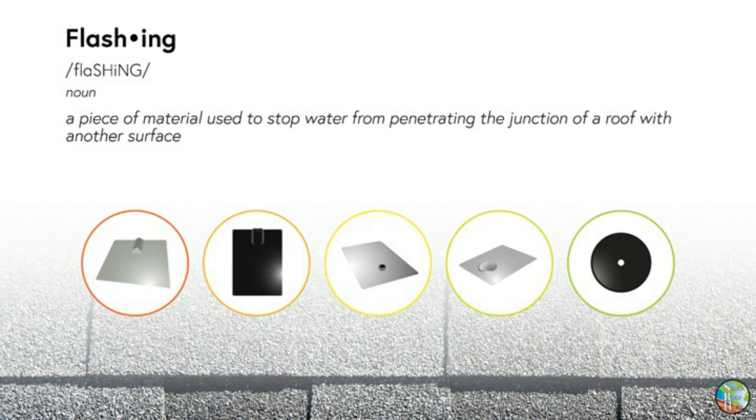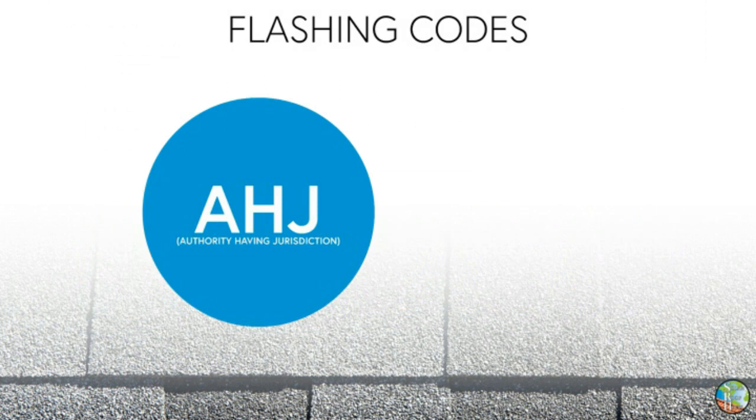There are many different ways to flash a roof. Today we are going to focus only on asphalt shingle roof flashing systems. The codes. This is by far the most confusing aspect of residential roof mounting. The first thing you need to know is, who is your AHJ, or authority having jurisdiction? In solar installation, this typically means a local building department. They have the final say on how rooftop solar systems will be installed.